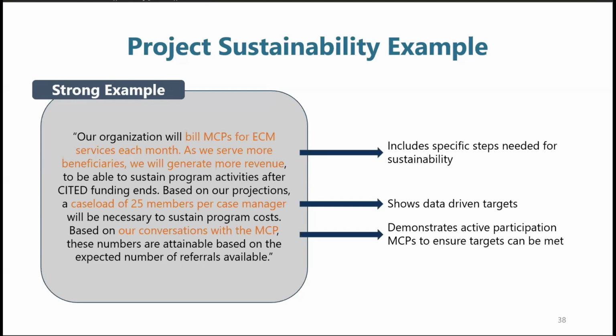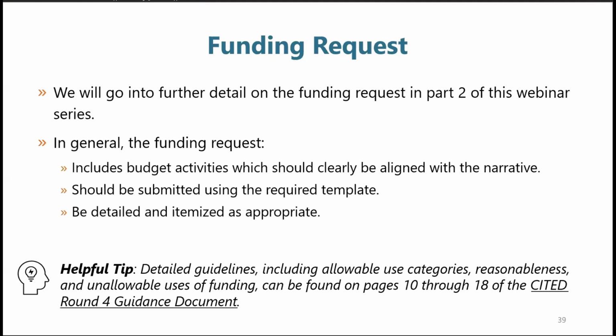And then it demonstrates active participation with the MCPs to ensure these targets can be met. If you've started your process with contracting or already contracted with an MCP, you know that it's really important that there's clear communication for how many referrals are available and what those pipelines look like, to ensure that you can successfully meet those projections that you've identified are needed and necessary to be sustainable. Right. So that goes through some strong examples of the project description and justification section.